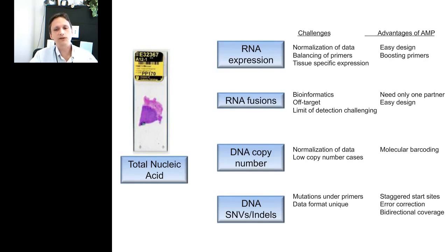RNA fusions, what are the challenges? There are a lot of challenges around bioinformatics of calling fusions, mapping basically split reads and making sure that you can find both partners. Off-target effects, the actual mapping of sequences, can give you off-target effects that are dependent on the expression level of an individual target. So you may see an off-target effect only in a sample that has high-level expression of a particular RNA. And then we'll talk for a slide or two about limit of detection testing, which is really challenging in the clinical and clinical trial arena. The advantages of AMP: you need only one primer, easy design.